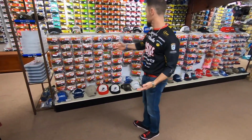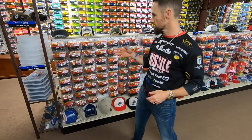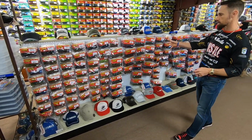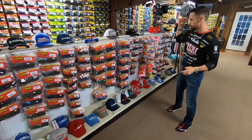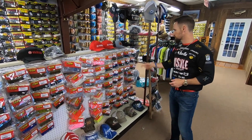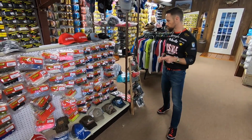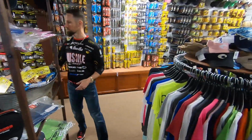But then you turn around and you gotta have your zoom wall. Every tackle shop in the country better have your zoom wall. Got everything from your brush hogs, lizards, your standards, mag shakies, finesse worms, trick worms, mag trick worms. Got your jig trailers and your flukes, and then you got some Z hogs. You gotta have some zoom in these areas. But we'll spin around here and check out some accessories.